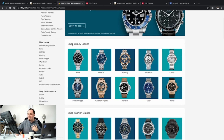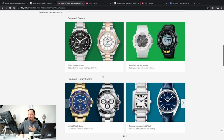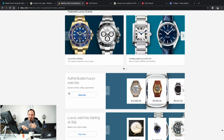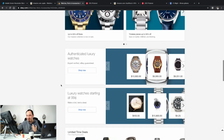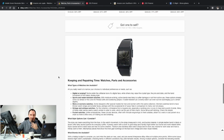Then we have some shop luxury brands. So we have brands first, then fashion brands, then featured events, then featured luxury events, etc. Then we have another component that displays the authenticated luxury watches, and then limited time deals, etc. And we just scroll down and just go crazy with it.